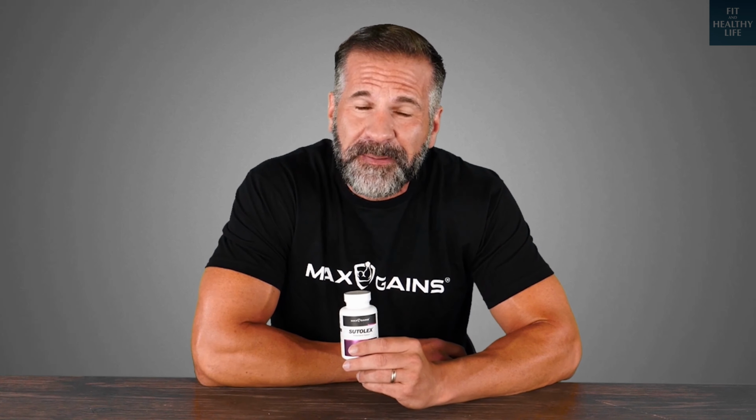Sutolex is a fantastic all-around performance support supplement designed specifically for the female physique. MaxGains customers love the broad range of vitamins, minerals, and natural botanicals in Sutolex. This formula includes zinc, arginine, tyrosine, epimedium, vitamins B6 and B12, just to name a few.